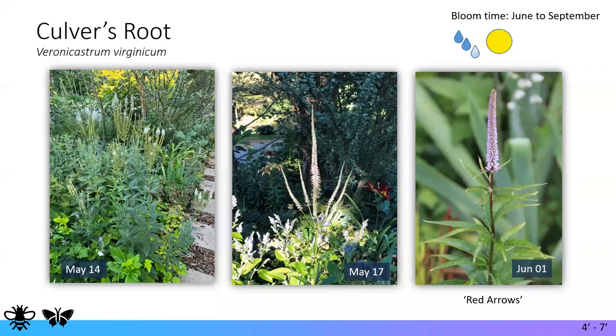Besides the straight species, there are a number of named nativars like Red Arrow, as I have shown here, selected for enhanced red pigments in the stems and flowers. So most of the nativars are into the pinks and purples away from the straight species white.